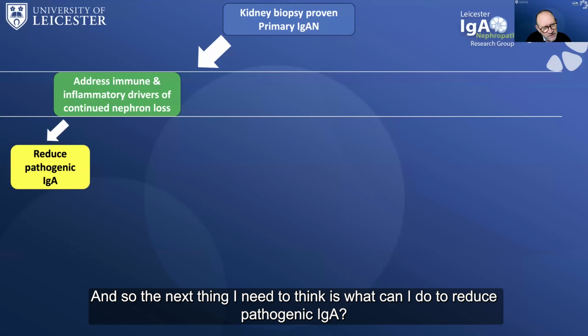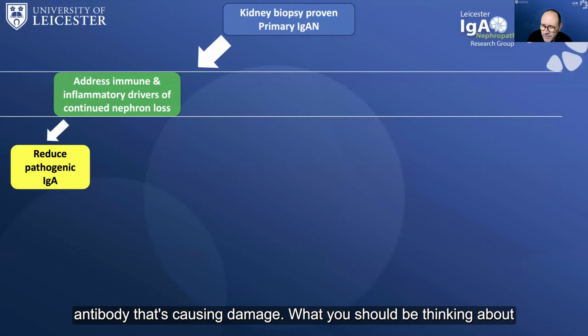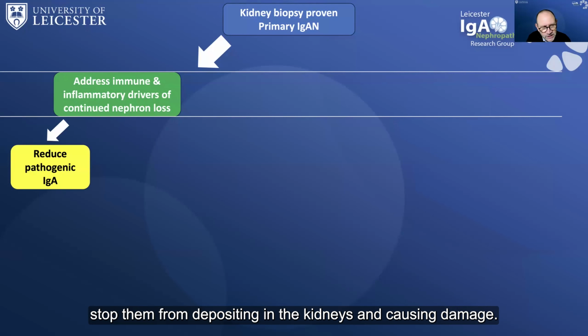And so the next thing I need to think is, what can I do to reduce pathogenic IgA? If it was Pierre giving this talk about membranous in someone with a PLA2R receptor antibody, his first thought when he sees that is, I want to give a drug to get rid of that PLA2R antibody that's causing damage. What you should be thinking about in IgA nephropathy is get rid of those pathogenic molecules of IgA, get rid of that immune complex formation, stop them from depositing in the kidneys and causing damage.